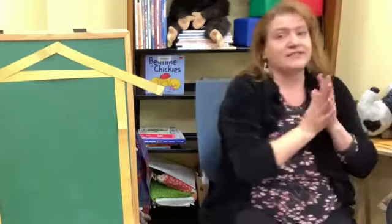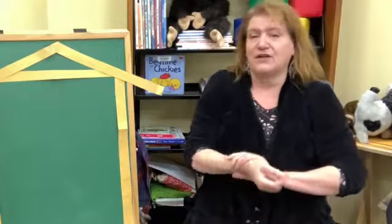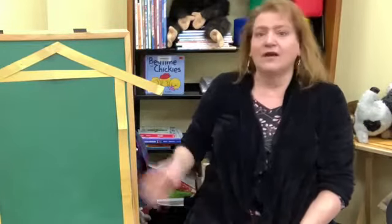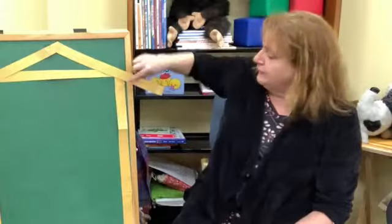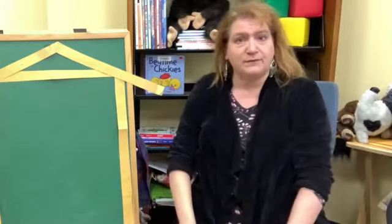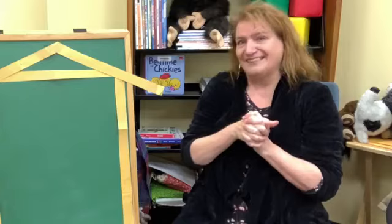All right, well, this story is a folktale from Europe, and it is called The Big Quiet House. Now, over here on my flannel board, on my magnet board, I have a roof. Do you see the roof? And walls. This is my pretend house. Can you pretend with me that this is my house? Very good. You're going to have to do a lot of pretending with me in this story.